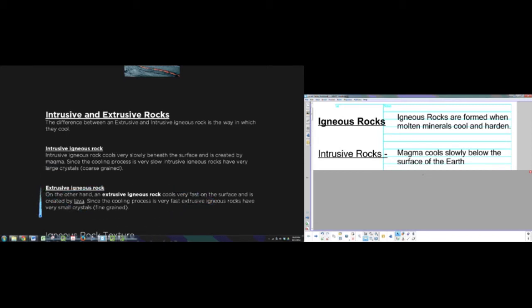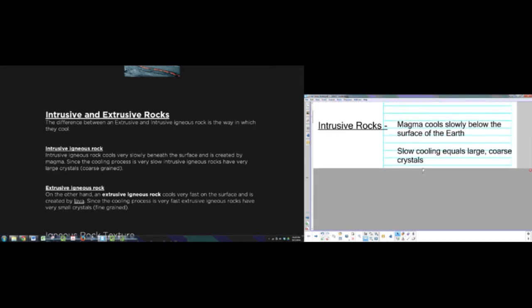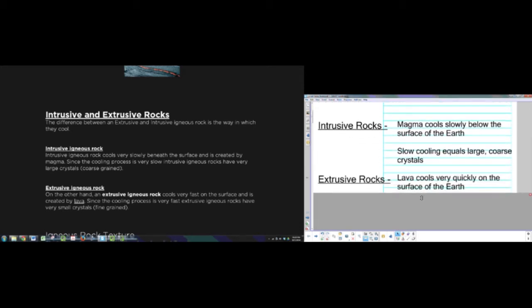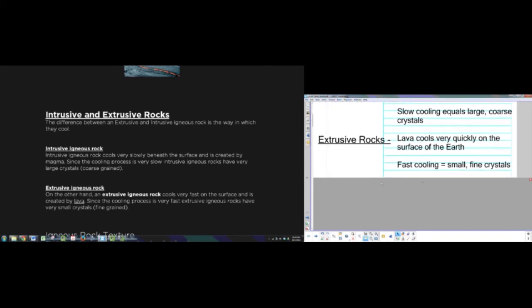Now, again, instead of writing all of this down, what you could write is, oops, we still had more under intrusive rocks. Slow cooling equals large coarse crystals under intrusive. Extrusive rocks, lava cools very quickly on the surface of the earth. Fast cooling equals small, fine crystals. Right?